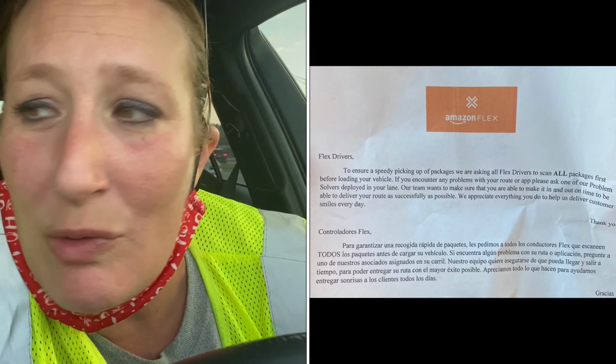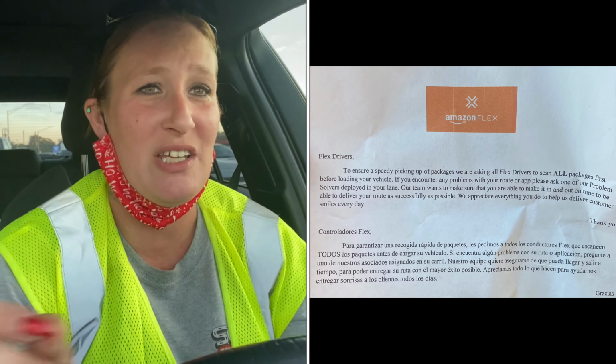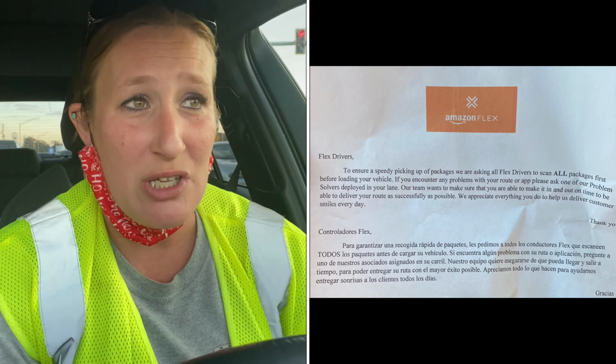So, he let me through, and then at the regular check-in point, the guy just checked again to make sure, and then he told me which lane to go in. There was no parking. I was shocked. So when we arrived, they gave us a piece of paper here that I will take a picture of and explain it to you. But basically, they're trying to tell us that we need to scan all of our packages first and then put them in the vehicle.